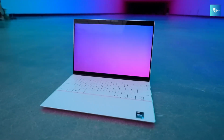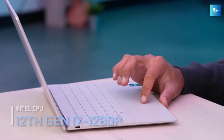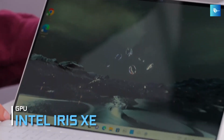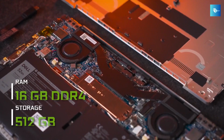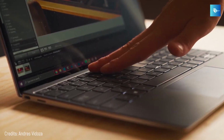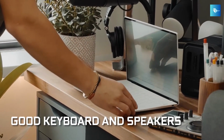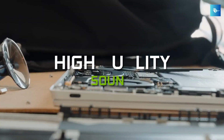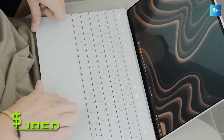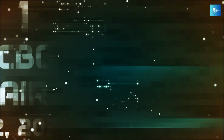But that's not all, because it also has a 12th gen Core i7-1280P CPU and an Intel Iris Xe GPU, which I dare say are the most powerful I've shown you so far in the video. Plus, it has 16 gigs of RAM and 512 gigs of storage, expandable with SSD cards. Did I impress you already? Well, there are some extra details that might interest you, like its comfortable and easy-to-use keyboard and speakers, which offer powerful, high-quality sound. Yes, my laptop is great. However, it costs $1,950, and maybe not everyone can afford it.